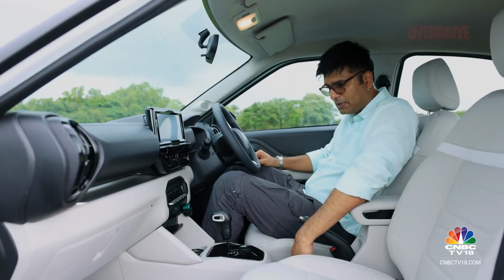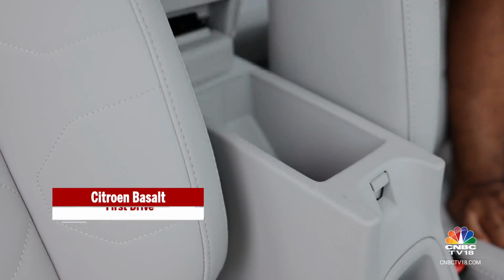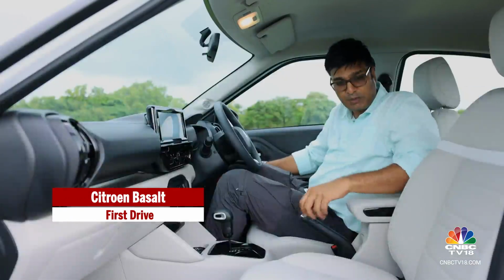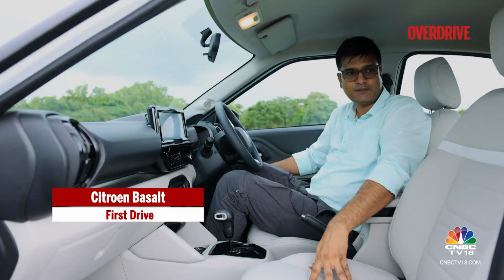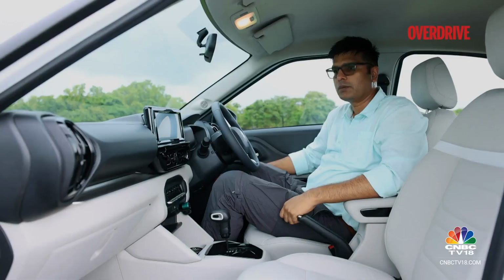Then you have some extra space to put stuff here and there, and then an armrest with some cubby hole. And overall, the seats feel comfortable. They look premium. The kind of stitching, the kind of design you have with a mixed fabric and leatherette element, I think they look pretty premium.